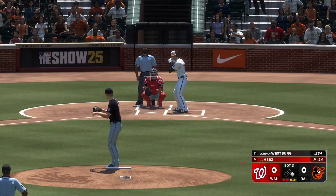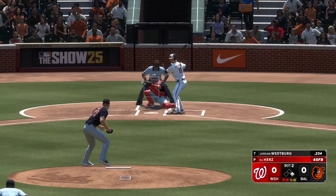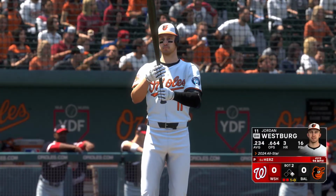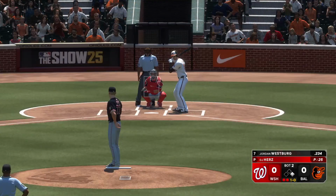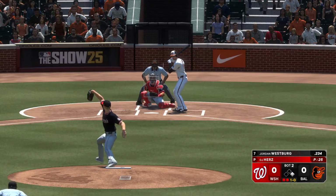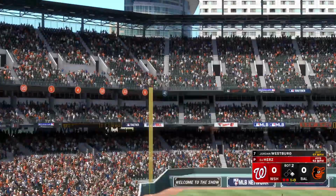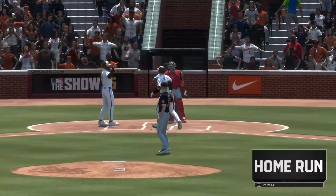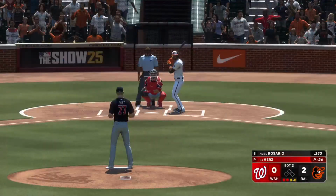Jordan Westburg, the next to hit for the Orioles. Collected 3 hits in the loss yesterday. That's outside. And that's ball one. Fly ball down the left field line. Back there. And it bangs off the foul pole. Home run. An absolute smash to left. And they add a pair. It's 2-0. 2 outs, nobody on.